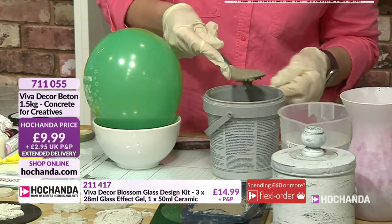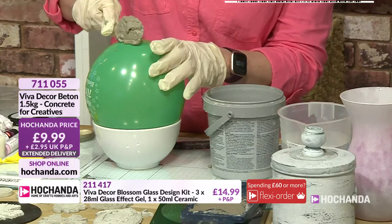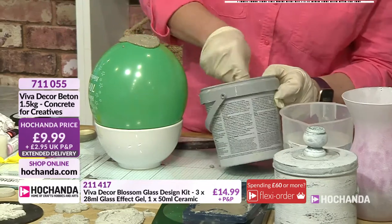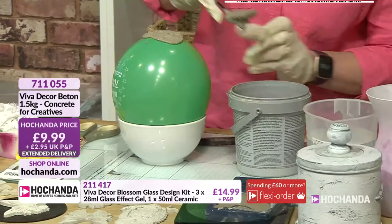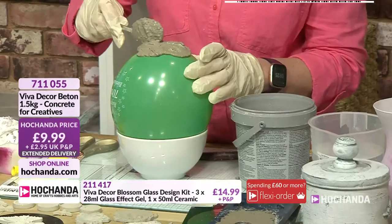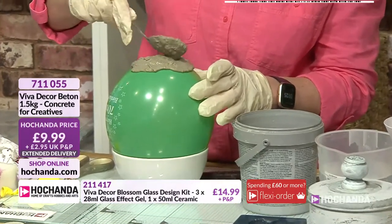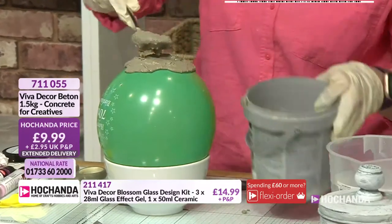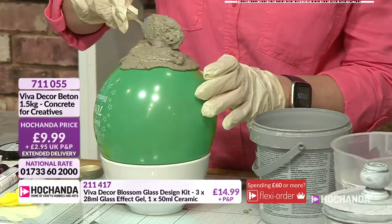Right. Now, this is a little bit runnier than it should be, but what we're going to do is put the concrete mix onto the balloon. I'm going to put it on the top. That's weighing it down as well, so hopefully it won't go anywhere. Now, you may find that it runs a little bit too much. You've got to keep an eye on it. I personally prefer it to run a little bit and find its own level. It is like icing a cake, really.